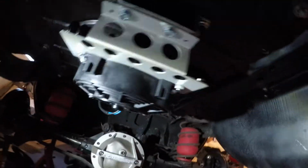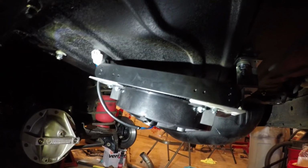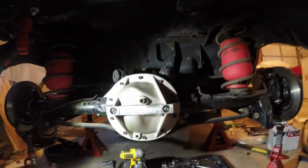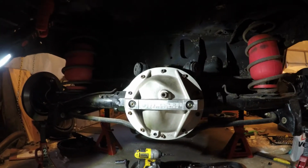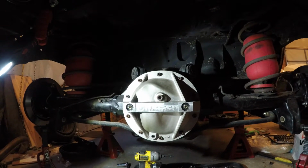You can see here, I'm going to go this way so I don't blind you guys, this is the trans cooler. I have it mounted on a slight angle so I can get air while the car's running. That also has an integral fan, so it should do just fine getting air to it. And I like it back here. There's plenty of room. There's no gas tank at this point, so I can keep it up here.